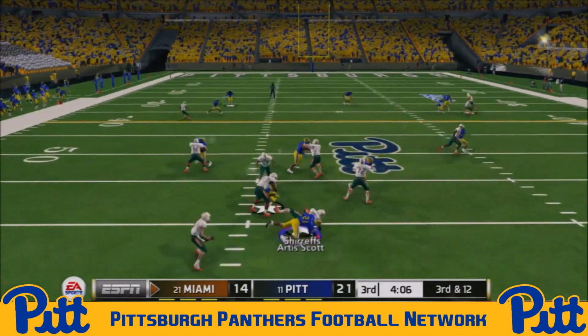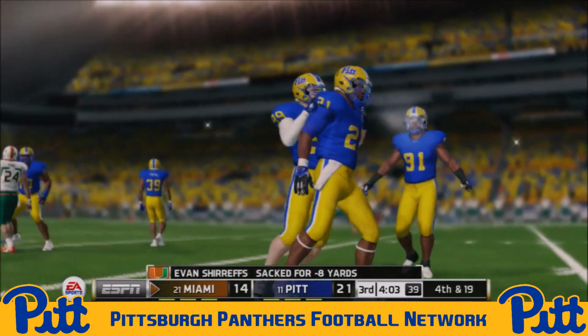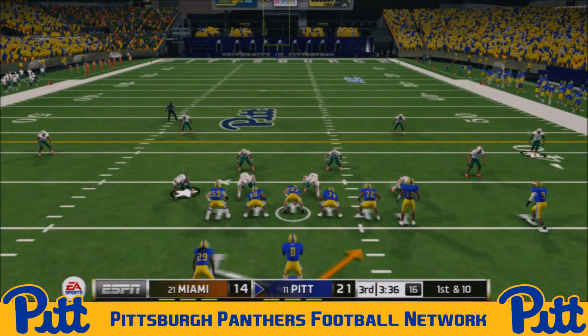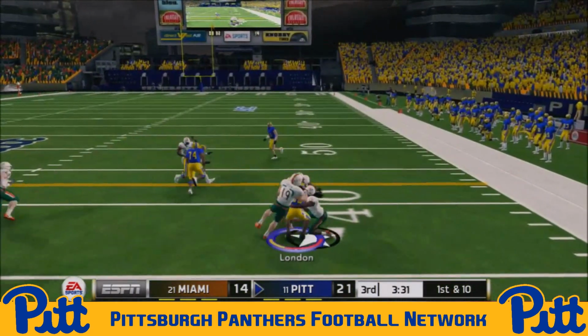Shariff's back. Panthers bring pressure. Artis Scott knocks the football loose. Miami recovers, but a huge strip sack from Kaiser Artis Scott. His 2nd edge rush of the game, and the 2nd time that has created disruption. The Panthers will get the football back.